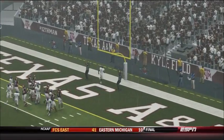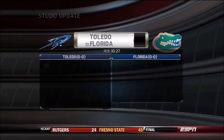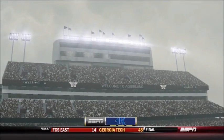He splits the uprights with the extra point. Time for an update from the studio. Reese, what have you got? The Gators arrived today ranked 10th in the land, and we've been keeping an eye on this one all day. And for Toledo, they take to the air and find Pater. Early moments of the fourth quarter. 31-7 in our game here.